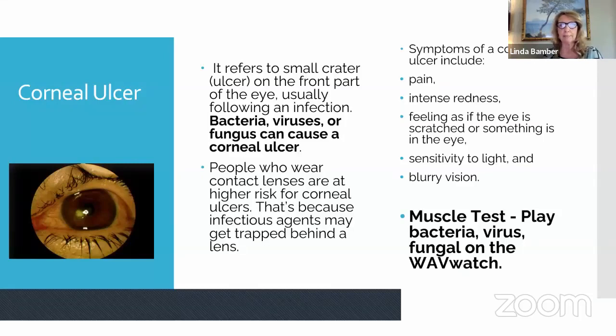So this picture is showing an infection caused by bacteria, viruses, or fungus. People who wear contact lenses are at higher risk for this, because infection can get trapped behind the lens. And I know I have mentioned that I do some testing on a biomeridian or an MSA system, and many times it brings up a bacteria or a parasite, and it says connected with contact lenses. So if you think you have something like this, you already have something on your WAVwatch that could possibly be protective. The bacteria, the virus, the fungal, the yeast on the WAVwatch could be helpful if you have been diagnosed with this. And it causes a lot of pain, intense redness. You're feeling like your eyes are scratched, sensitivity to light and blurry vision. So that's a huge one.